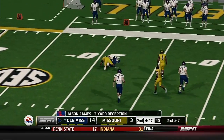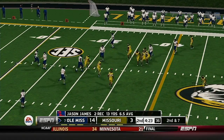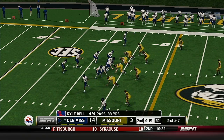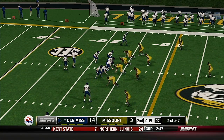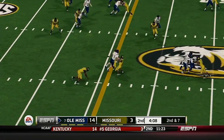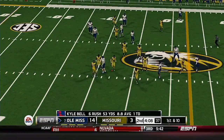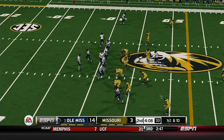Complete. He's got room to work. Tackle made around the 33-yard line. That'll make it second and 7. Gets to around the 42. Call it a gain of 9 yards. That makes it first and 10.